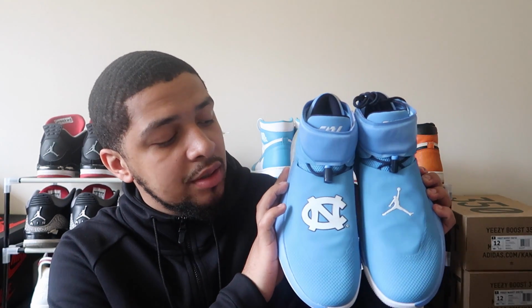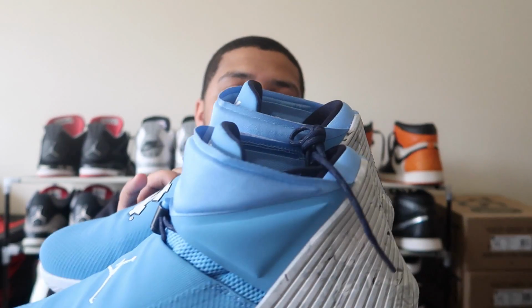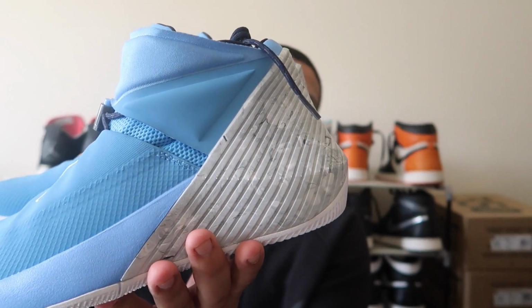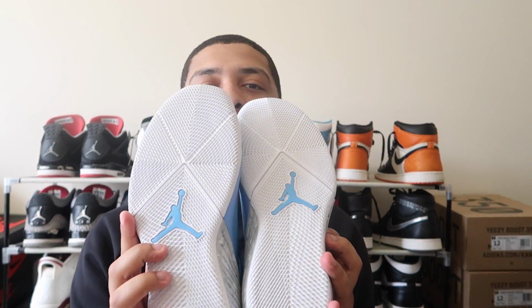That UNC logo on the front, on the toe, it's just classic. With the high laces, all they'll see is the UNC logo. That Carolina blue all over. You got that nice marble-looking gray on the heel. Jumpman on the outside. I mean, summertime, I'm going to get that MJ UNC jersey to rock with these soon.